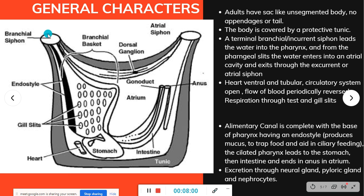So then you have a branchial siphon, also known as the incurrent siphon, and an atrial siphon, known as the excurrent siphon. Both are terminal. The terminal branchial incurrent siphon leads the water into the pharynx. At the base of the pharynx is a structure known as the endostyle. It secretes mucus, and this is important to capture food.